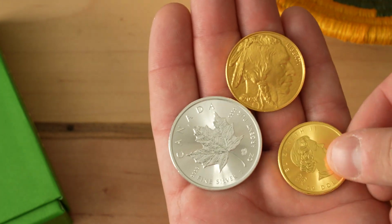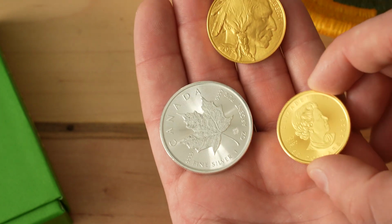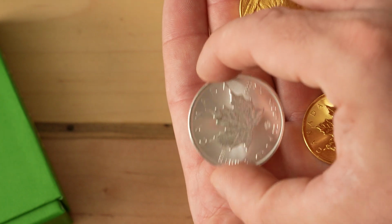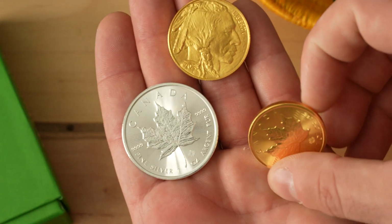Anyways, tell me in the comments, what do you think the future of gold is going to be? Today, this morning, I think it's around 1936-ish. So it's almost $2,000 an ounce. Silver's about $23 to $24. What do you think it's going to do in the future?